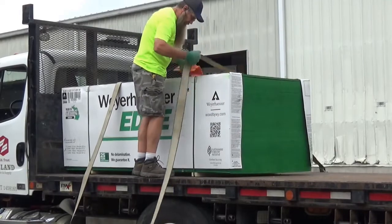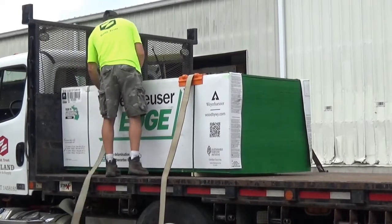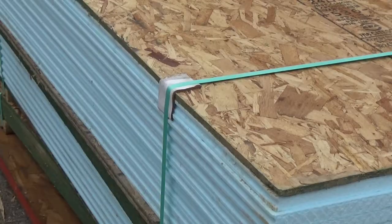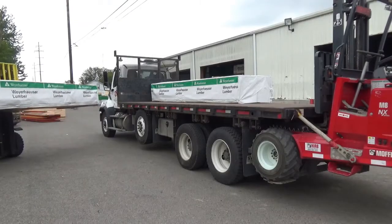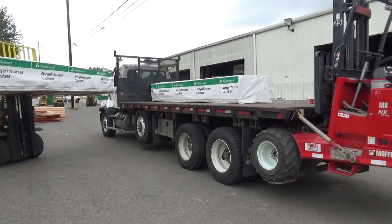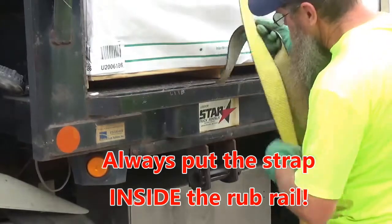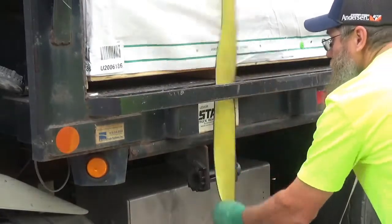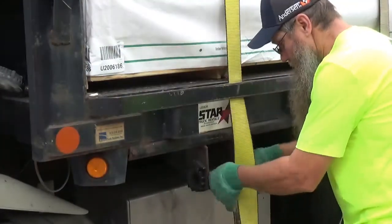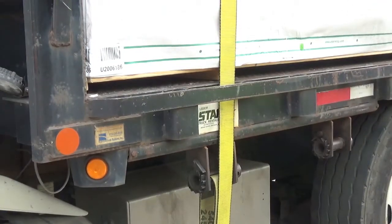When strapping down the material, pay close attention to the type of product you are carrying. If it has sharp edges, use corner pieces to protect the straps. If the material is something that will be marred by tightening the straps, use corner pieces to protect the material. All loads, except for very small light loads, such as a hot shot run or small return, should be centered on the truck. Always put the strap inside the rub rail, not outside the rub rail. If the straps are outside the rub rail and there is a side swipe accident, there is a very high possibility that the straps will be cut and your load of lumber might fall off the truck.